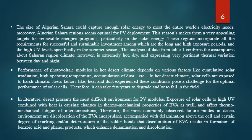In the literature, these represent the most difficult environments for PV modules. Exposure of solar cells to high UV combined with heat is causing changes in thermomechanical properties of EVA as well, and affects thermomechanical fatigue in interconnections. Therefore, the most common failure modes in desert environments are discoloration of EVA encapsulant accompanied with delamination above the cells and certain degrees of cracking and or deterioration of the solder bonds. Thus, discoloration of EVA results in formation of benzoic acid and phenol products which enhance delamination and discoloration.